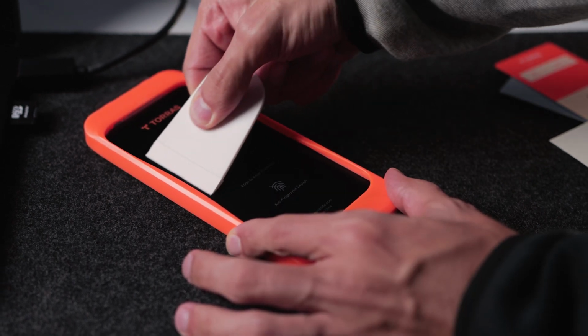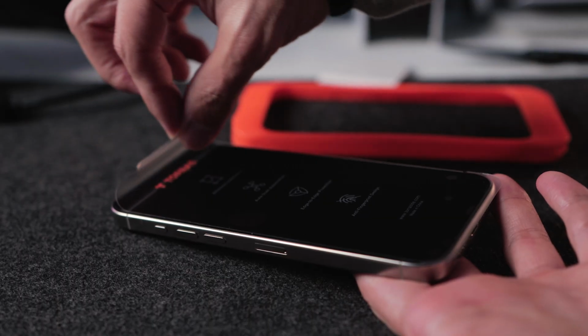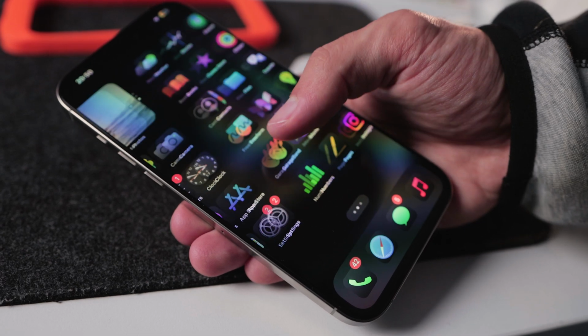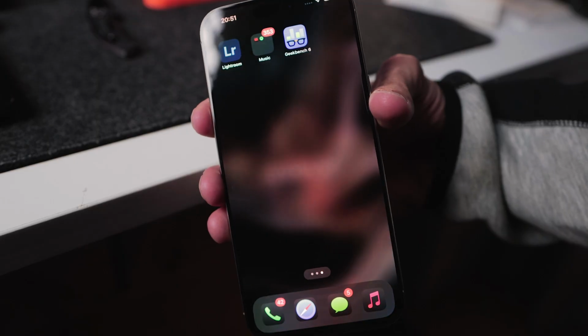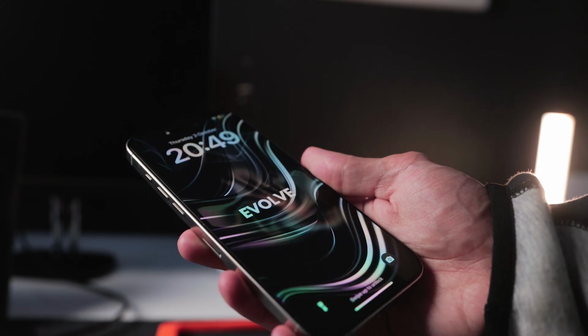If you spot any air bubbles, no worries, just use the scraper to get rid of them. And now for the final step, just peel off the last strip and you're good to go. It looks so clean and I'm loving it already. It gives you that edge-to-edge protection and has an anti-fingerprint finish, which is always a win.